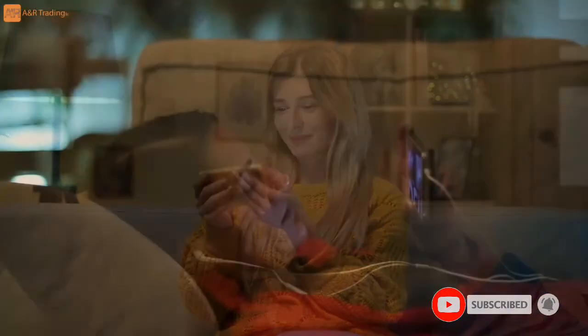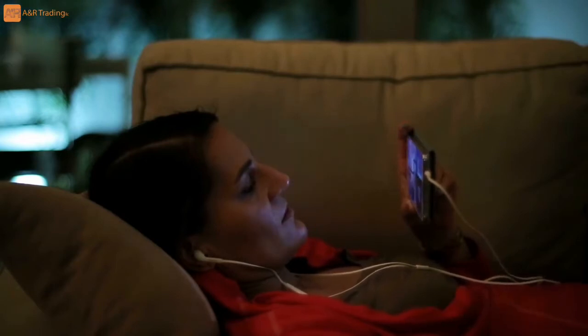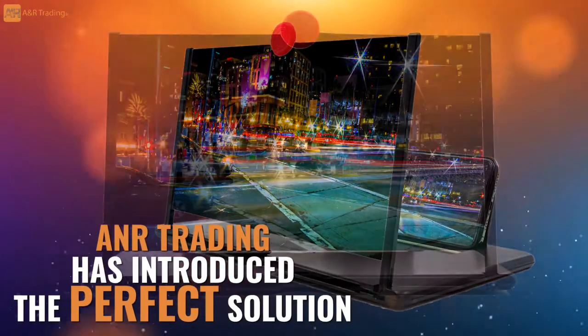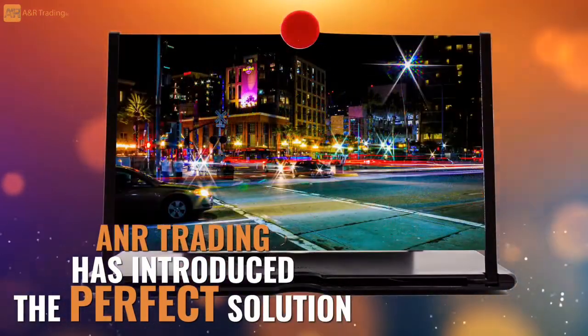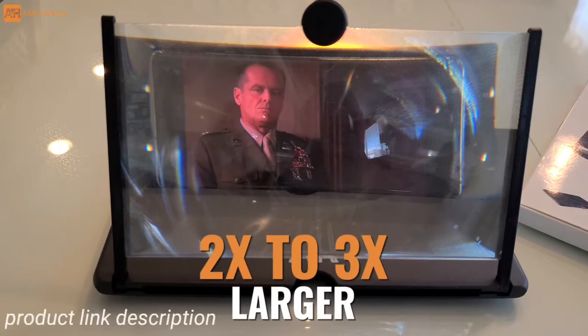You want to watch movies and videos on your phone, but the screen is so small, it's hard to make out the details and enjoy the action. Now, A&R Trading has introduced the perfect solution. This 12-inch screen magnifier instantly makes images look 2 to 3 times larger.